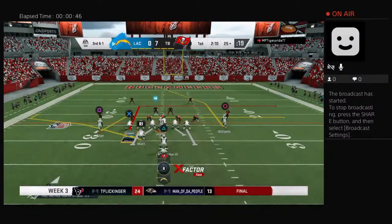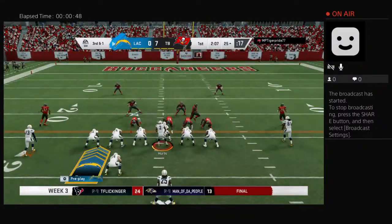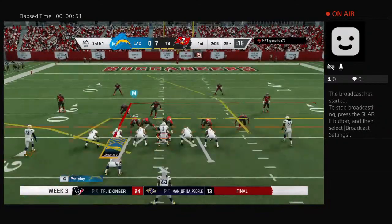15 line. 15 line. Right here, right here. Ready?